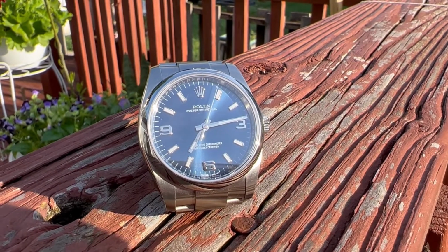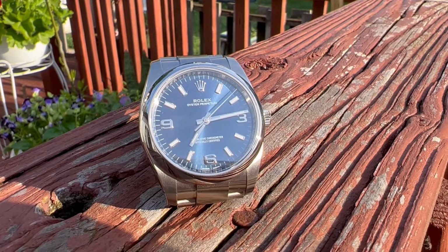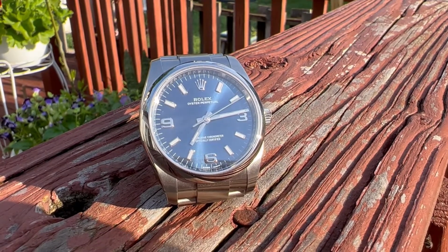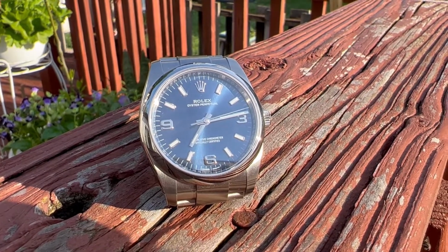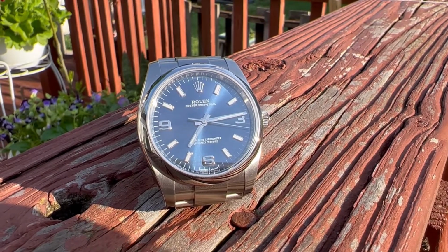I admit it, I'm weak. Look at that white gold. Indices, the 369, the blue dial, the coronet at the top. I can't say more.